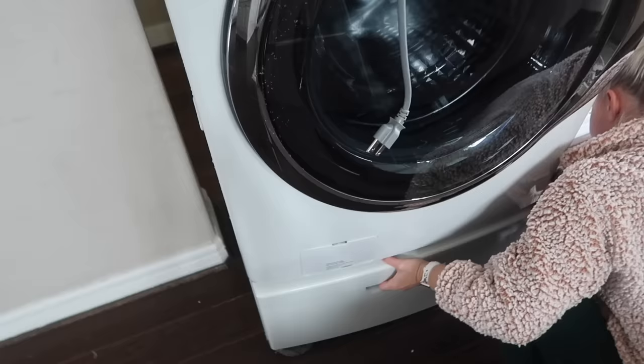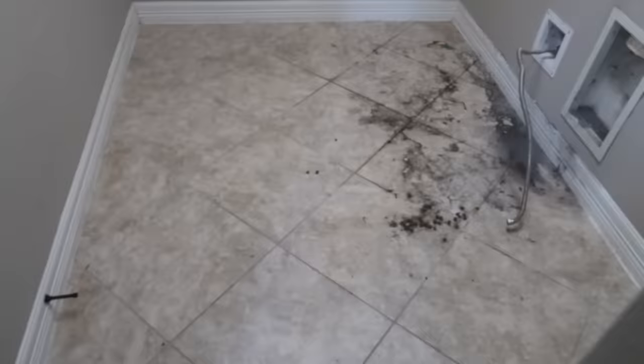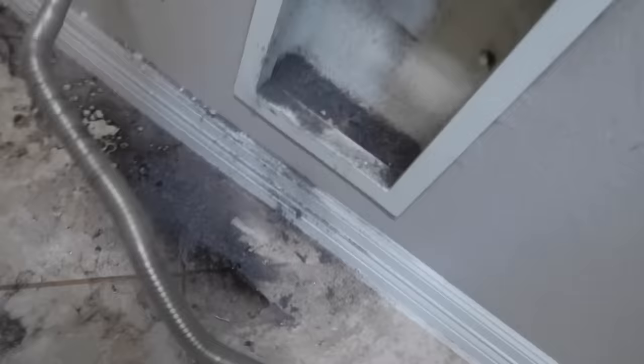The total cost of all of the materials, the tile, the wood, the paint, everything we used was about $375, and it did take us, I want to say, around 4 days to complete. But let's get started with cleaning up this laundry room first.